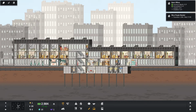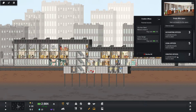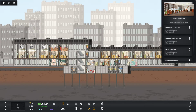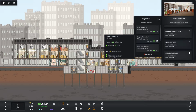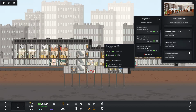Fine. And you are another creative, I think. Cohen Design and City View Talent. I like design. We've already got one model agency. Let's get a design company, and then let's get a legal. M. O. Sharp, Eugene Cantu. Sorry, Eugene Cantu. It's almost like Eugene can do. Okay, Elder Investigations, Doris Cantu.